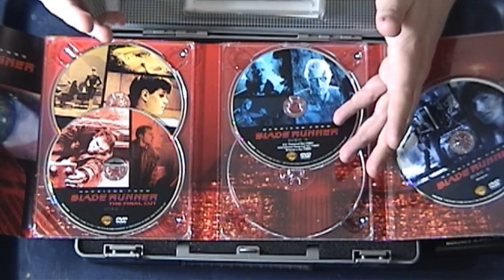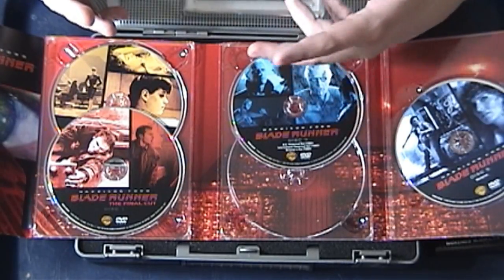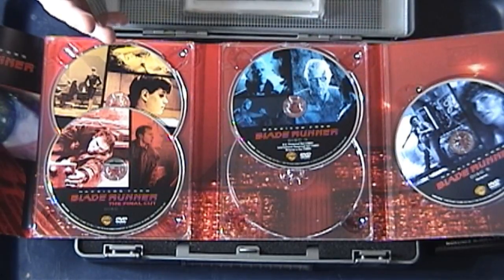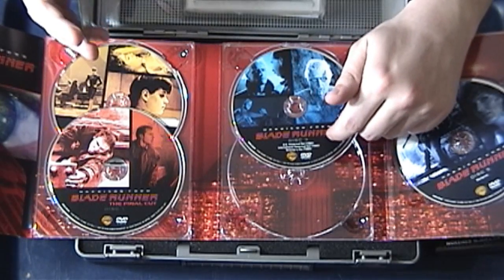So basically they've done one of those good old-fashioned seamless branching things, where they've crammed all 3 versions onto one disc, using the seamless branching, so you can see all the different versions. Of all the different versions, the only one I actually haven't watched, funny enough, is the theatrical cut.